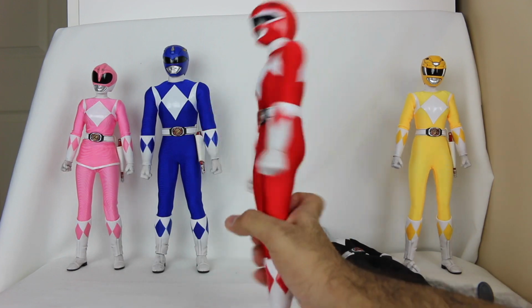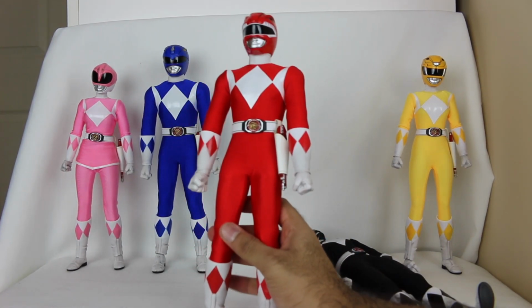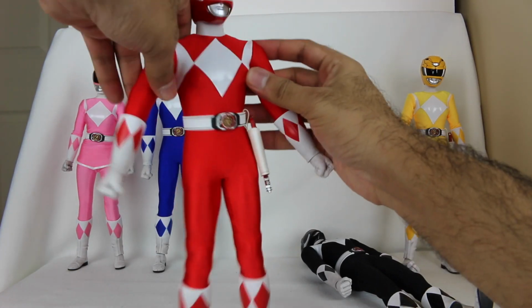So here's the figure itself. Pretty good size overall. These are the style of figures, if you've never seen them before, they have this fabric material. So unlike action figures where you can see all the joints, they're hidden by the fabric.